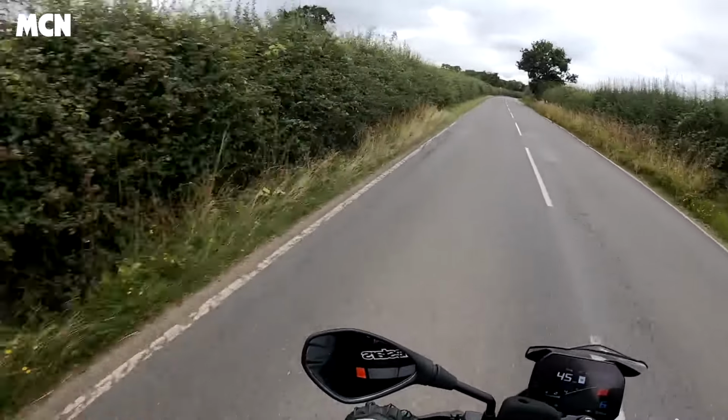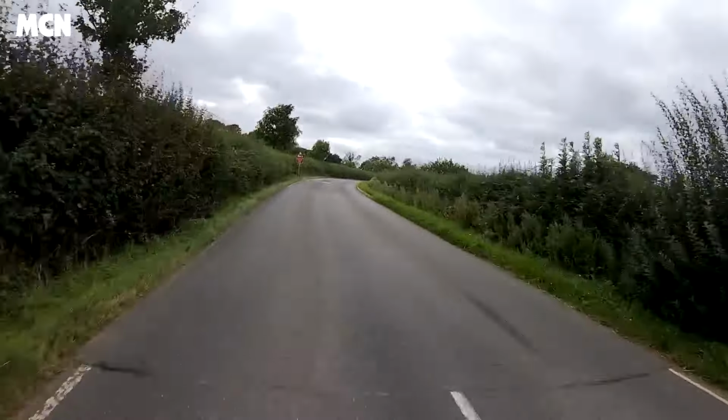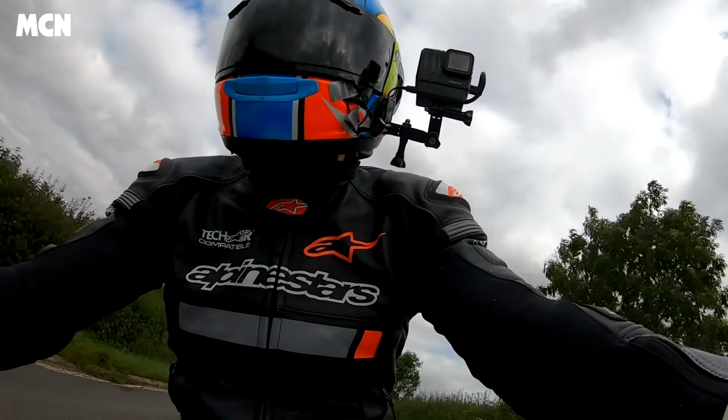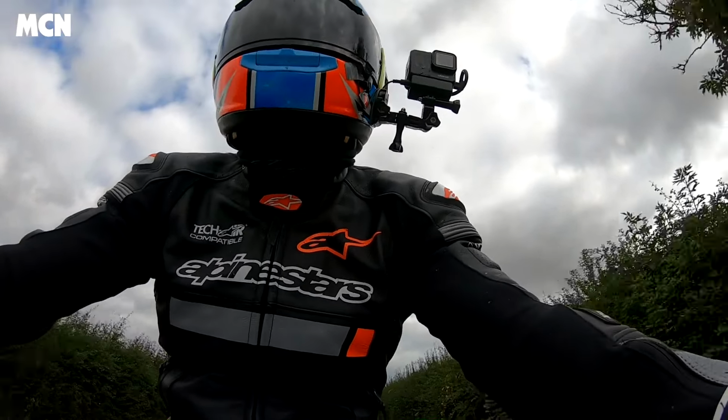But you know, as a road bike, it's the one I would choose for a long journey and to just live with day to day. It's really, really nice. It just really flatters you. But is it a super naked? Don't really think it is now.